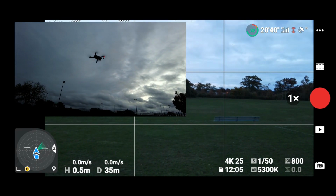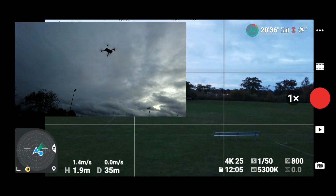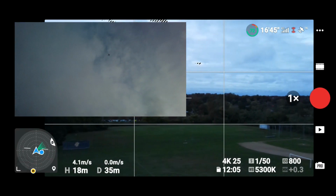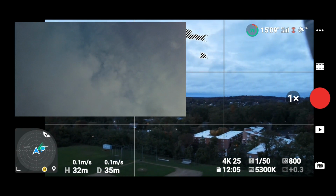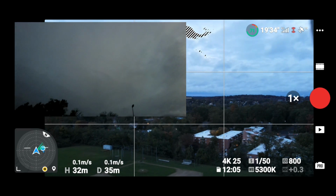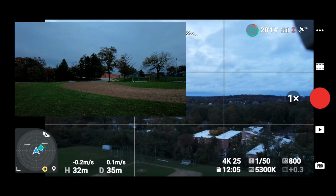All right, here we go. Take her up. She is still right over me. All right, let me look at my control. We are 32 meters up. All right, my arm's getting tired holding this Pocket 2 up there. So let's cut it.